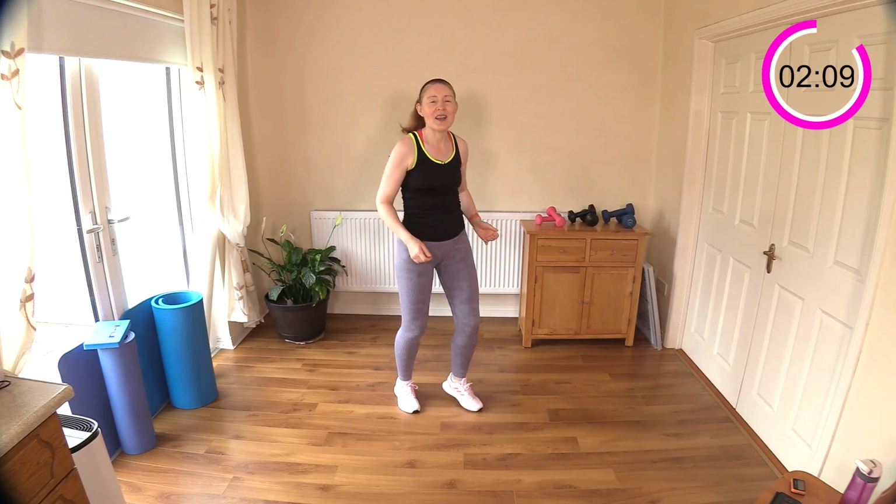Good. This will increase your heart rate now with all these limbs working together, especially once they go above the head. You can actually feel your breathing rate going up there. Okay, skipping. All right, one side can next. Keep going there. Knee up, kick out.